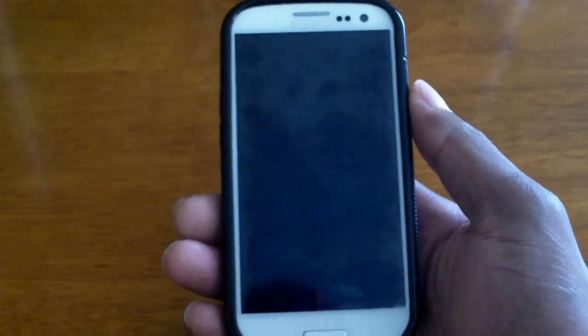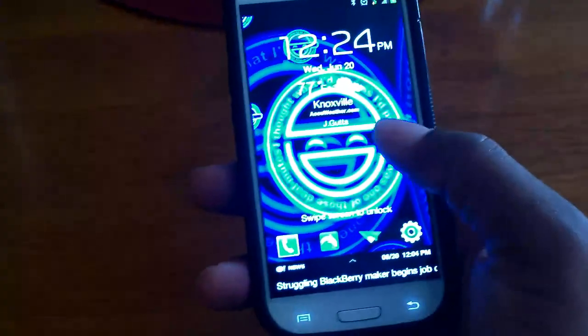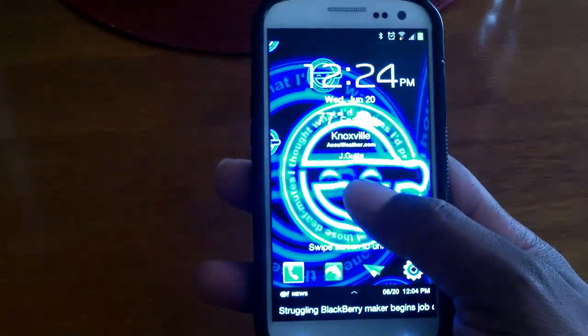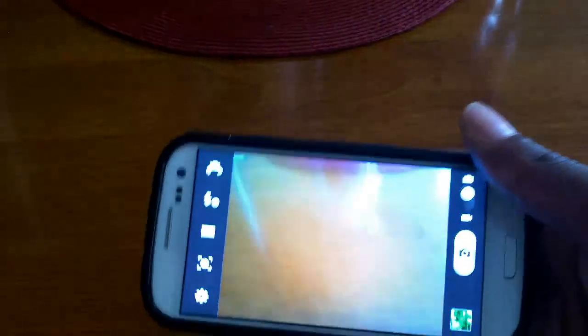Okay, and now I'm going to give you guys a look at the camera. First off, the way I get into the camera is I hit the power button, then put my thumb on the screen, turn to the right, and then boom, straight into the camera. I'll do that again for you. Click the power button, finger on the screen, then boom, straight into the camera.